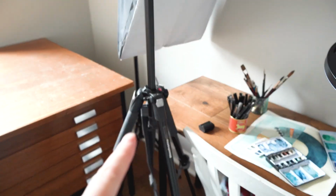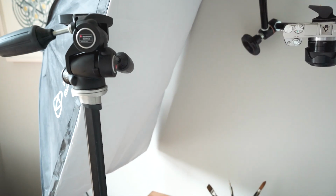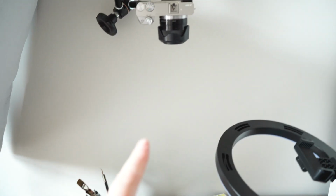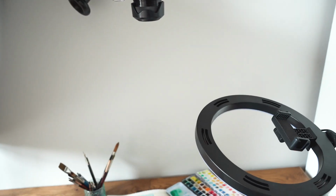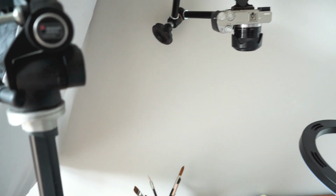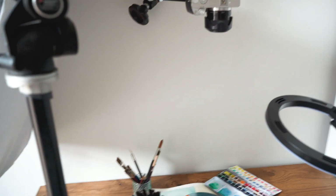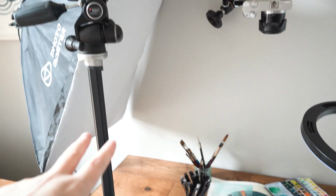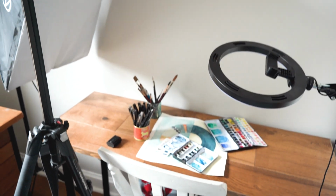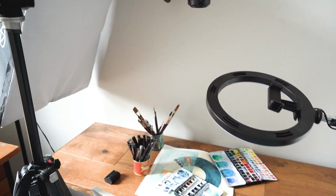So I have got another tripod here as well, which I use to hold a second camera. So sometimes you'll watch my videos and most of the shots will be from an overhead camera and they'll be straight down onto what I'm working on. And then some of them will be over the shoulder shots where you see the work from an angle. And that's from a second camera, which I have on this stand here. So that's my whole filming setup. And I think that's it for everything from the tour.